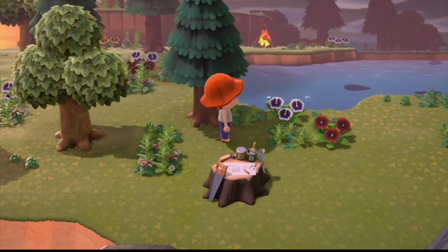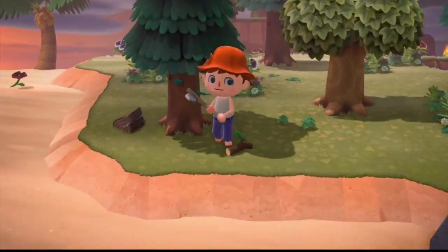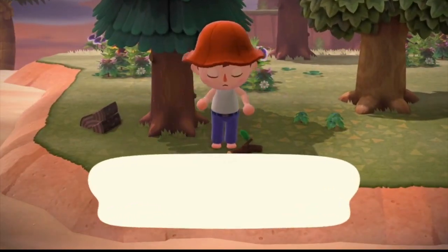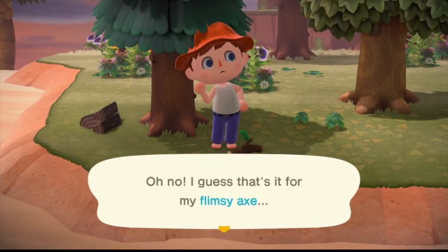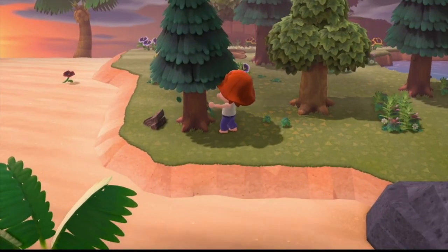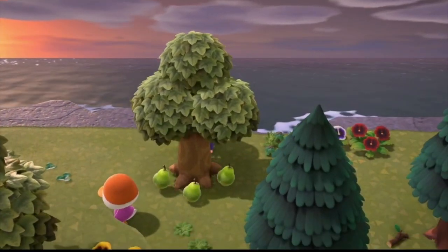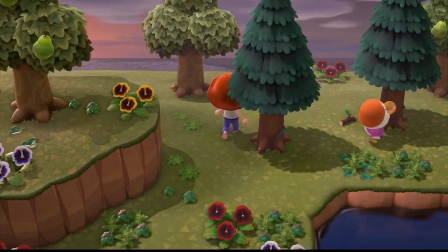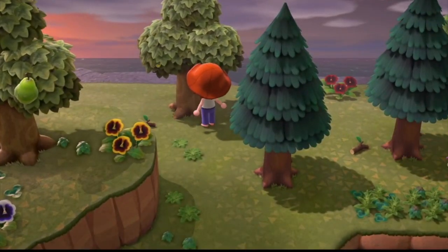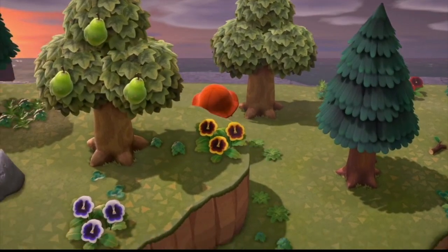A vintage TV. Okay. Well, that's a good start. Looks like I'm going to have to build one anyway. I like this island. Oh, there's someone there. She's having a nice little stroll, isn't she? Let's go and say hello. Okay, let's go for it.